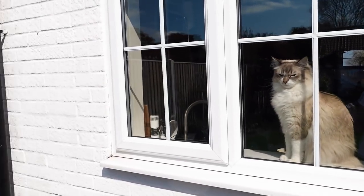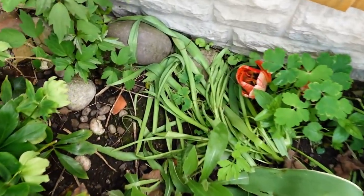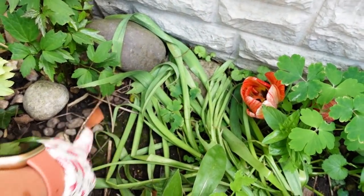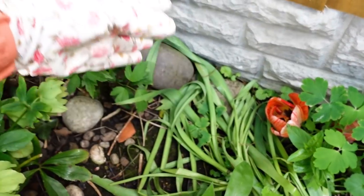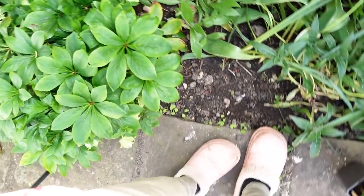Hi Echo. So that's the plan. I'm going to pop him in. I think I might put it here so it's got enough space for its own roots, and then just kind of lead it across and then get it to go up. So we'll see how that goes.